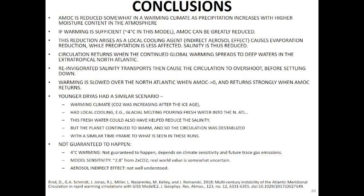Therefore, the salinity was reduced, and with fresher waters in the North Atlantic, the water was now too light to overturn. The circulation ultimately returned when the continued global warming spread to deeper waters in the extratropical North Atlantic, destabilizing the profile by adding fresher water, lighter water at depth. The reinvigorated salinity transports, when the circulation came back on, caused the circulation to overshoot before finally settling down.